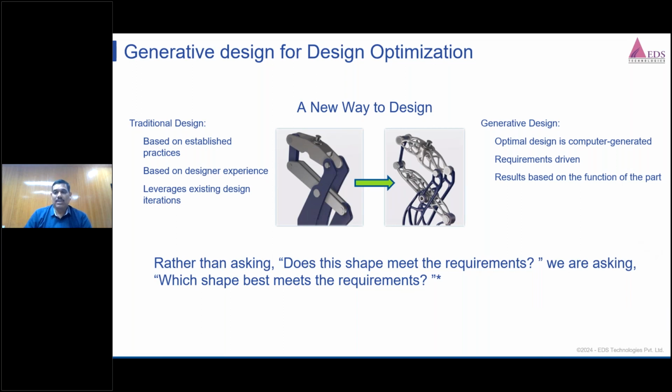In this example, I wanted to highlight how the software is able to find the topology and shape optimization for a given component. This is an example of a door hinge. Basically, here we are not checking whether this shape is meeting the requirement, but we are asking which shape is going to meet the requirements in the best possible way.